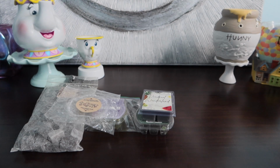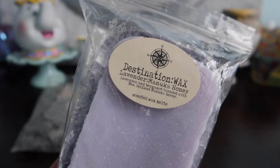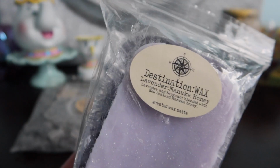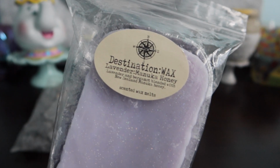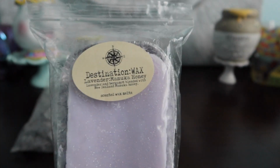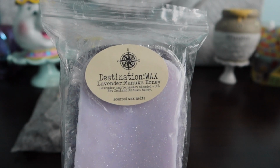Okay, so the next thing we have is Destination Wax. We have Lavender Manuka Honey. So this is lavender and bergamot blended with New Zealand Manuka honey. So the day I warmed this, I have a loaf. I just cut off a slice and I cut it into like 2 pieces, I believe. And this one to me was very heavy on the herbal lavender.